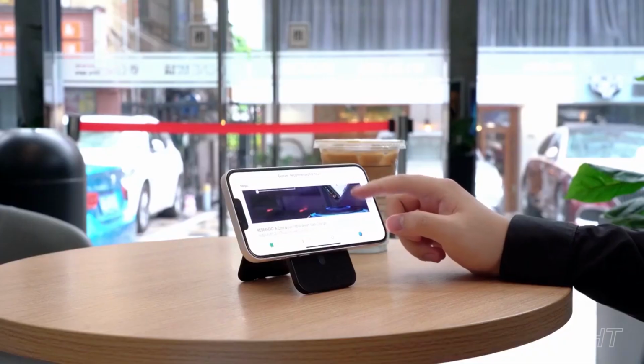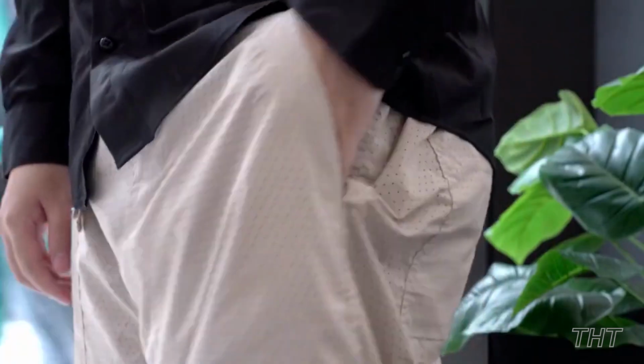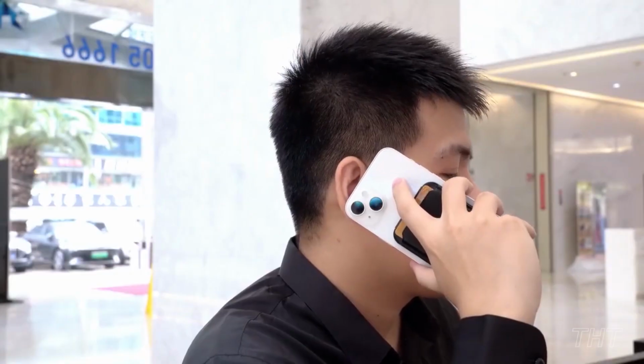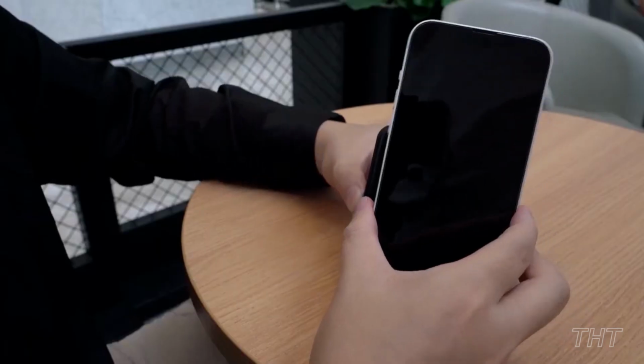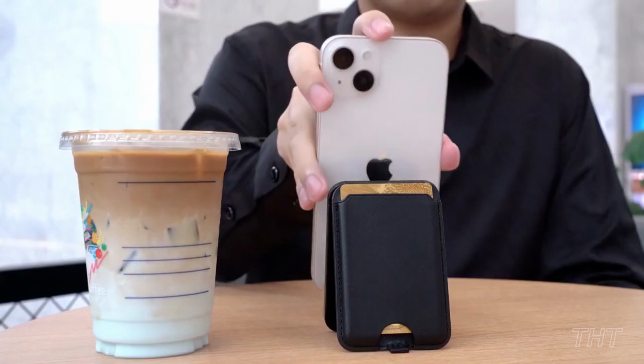The built-in 2000 mAh power bank kicks in with a tap, no cables needed. Holding up to 3 cards, it keeps them snug yet easy to grab. Not only that, its strong magnets keep everything secure on the move. Techy, handy, and surprisingly slim, Stim Pro just gets it.